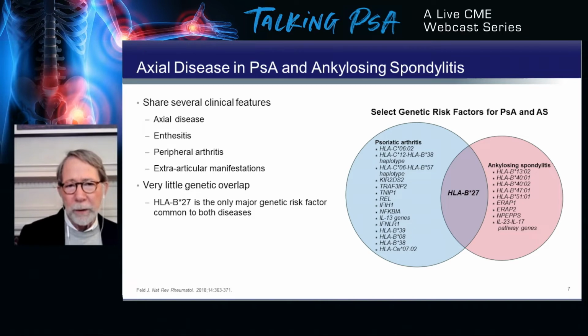This raises the question, are there differences between axial PsA and ankylosing spondylitis? So we're going to be walking through a few points that do delineate differences between these two shades of axial disease in the spectrum of spondyloarthritis. And part of the reason for that is that a little later on, we're going to be coming across a conundrum about treatment approach, which may be different in axial PsA versus ankylosing spondylitis.